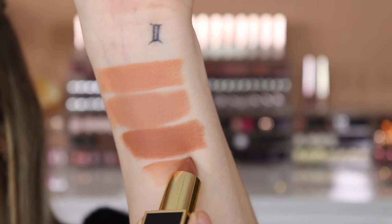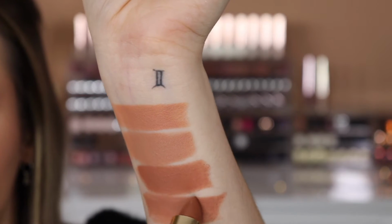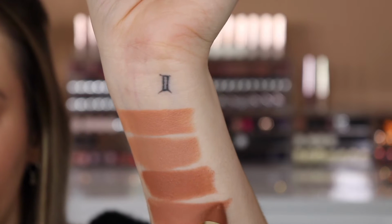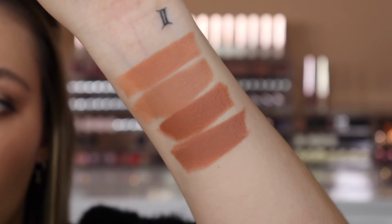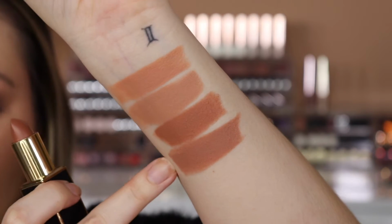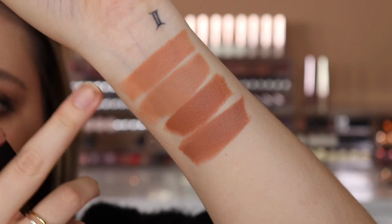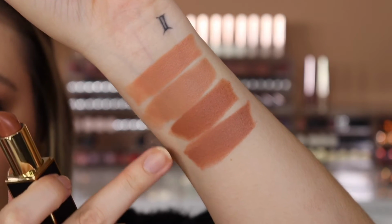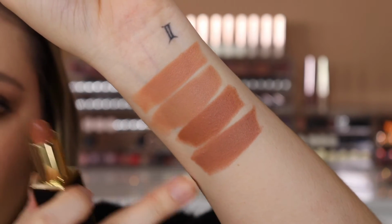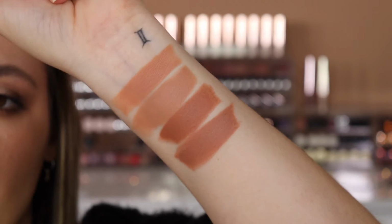We then have the shade Ninetease. Oh god, that's a very wonky swatch of mine, sorry. The shade Ninetease. It's a little bit similar to Haute. It's actually lighter. I should have swapped these two around, but it doesn't matter too much. This again is more neutral and this one's more warm. It's almost like cooler and warmer versions of the same family of tone, if that makes sense.